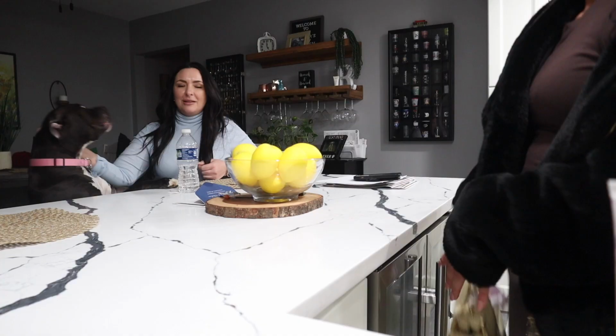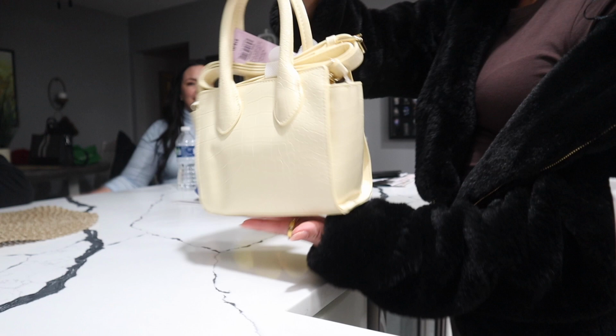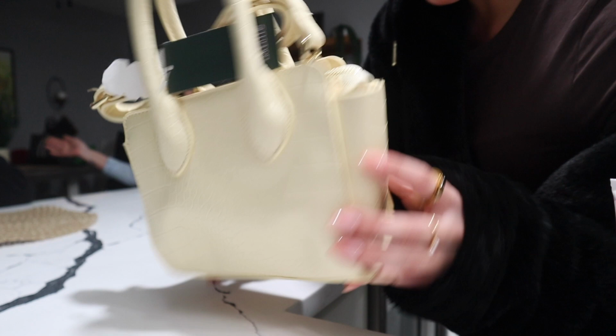Yes. Look at this. The big kahuna. Oh no. The yellow bag. Look how cute. Yes! This is so perfect for St. Patty's. How is it? It has a strap so I can wear it crossbody. It's cute. It's a pastel yellow, so I can still wear it in the summer, not just for one occasion.